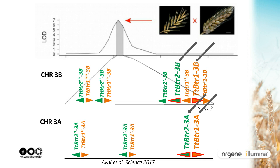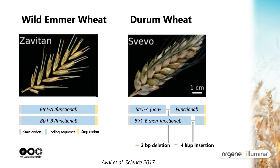So to summarize our finding, this slide summarizes our finding here. By comparing all the genes from the Svevo and Zavitan in the BTR region, we were able to identify two causative mutations that are responsible for the non-shattered spikes of durum wheat Svevo. The mechanism for non-shattering spikes in wheat includes only mutation in the BTR1 genes, and not the BTR2 genes as described in barley. These mutations are causing the protein responsible for spike shattering to become non-functional, hence the non-shattered spikes.